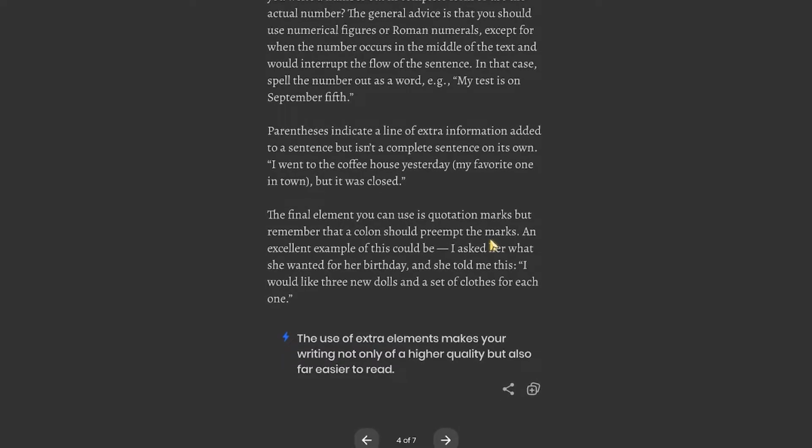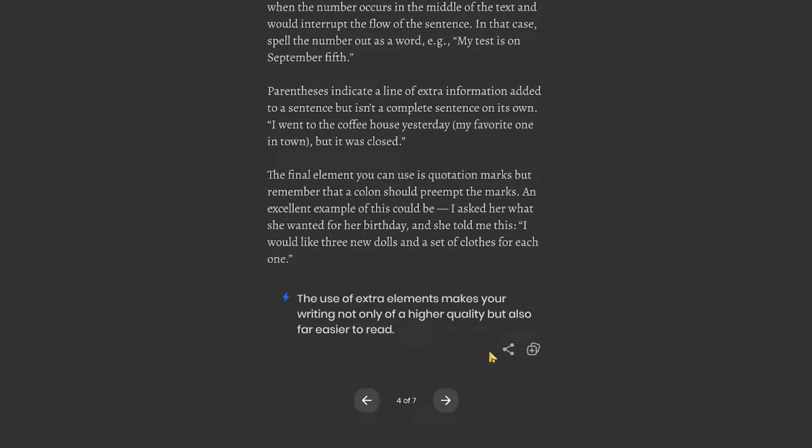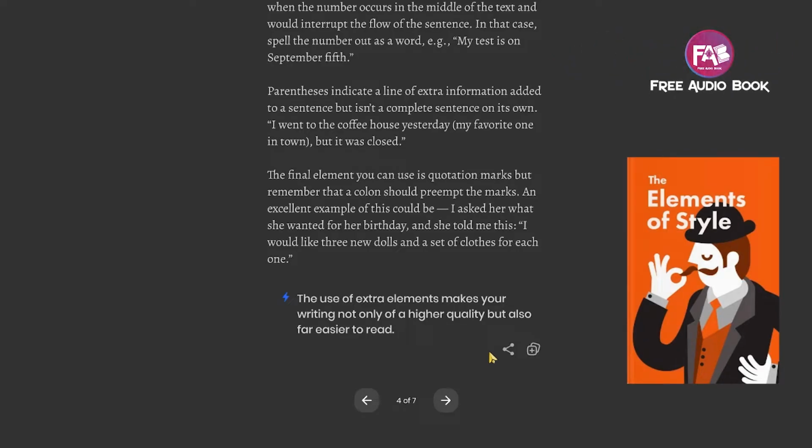Parentheses indicate a line of extra information added to a sentence but isn't a complete sentence on its own. I went to the coffee house yesterday (my favorite one in town) but it was closed. The final element you can use is quotation marks, but remember that a colon should precede the marks. An excellent example of this could be, I asked her what she wanted for her birthday, and she told me this: "I would like three new dolls and a set of clothes for each one." The use of any extra elements makes your writing not only of a higher quality, but also far easier to read.